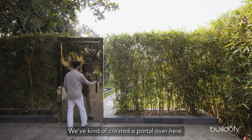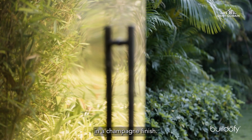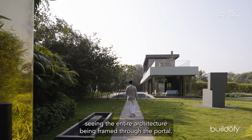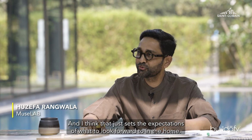We kind of created a portal over here. It's a very simple, again, PVB-coated portal in a champagne finish. So once the doors open, you end up seeing the entire architecture being framed through the portal. And I think that just sets the expectations of what to look forward to in the home.